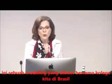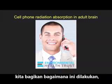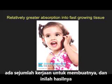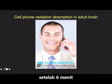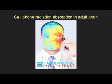Now, this is some new modeling, again, that we've developed with colleagues in Brazil, and we can share with you how we've done it. We first start out with the MRI and create the model with 1 millimeter voxels, and quite a bit of work goes into creating this. Here is what it looks like after a period of 6 minutes. And that's really not as bad as it might look, because you see the red area only gets partway through the eye of the adult, right?